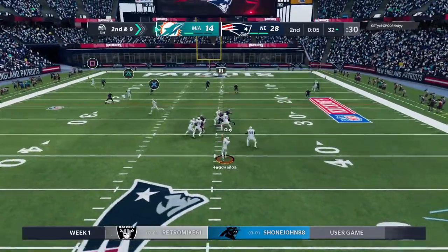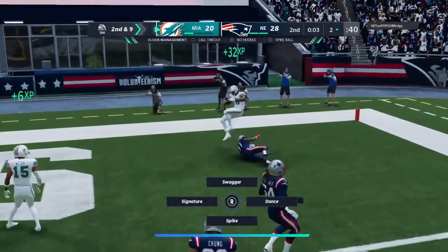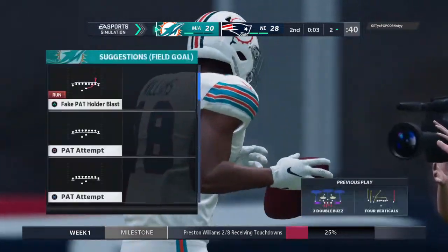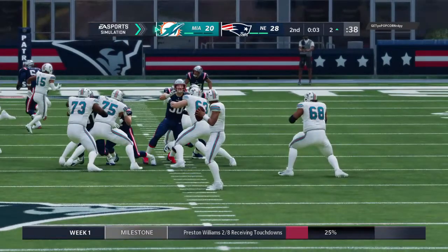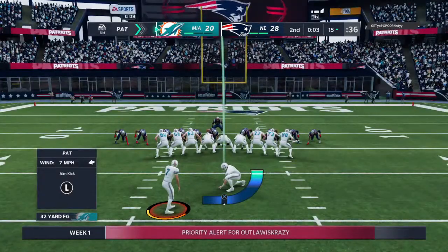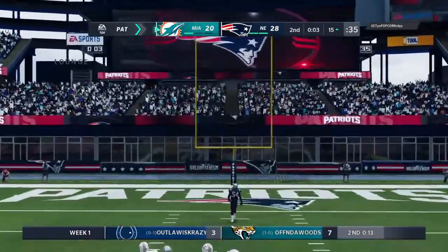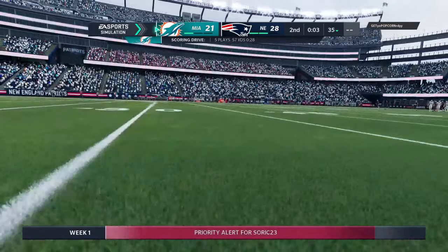And again, it's Tagovailoa. He's airing it out for Williams. That'll be caught for a Dolphin touchdown. It's Williams. Preston Williams in the final seconds of the first half. And the Dolphins able to get this back within a touchdown. He's got it, and they're back within a touchdown at 28-21.